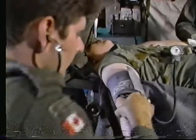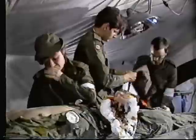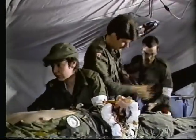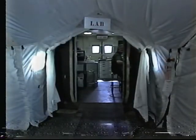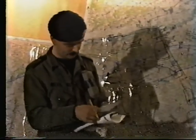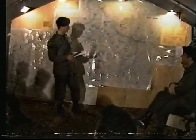The Forward Surgical Hospital is a core medical unit designed to provide a life-saving emergency surgical facility in support of the division. It is a highly technical organization requiring formation staff assistance in its interlink with the evacuation, replenishment and maintenance systems, and in providing for its support to the division.